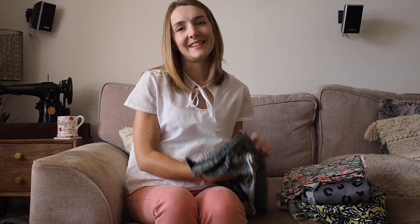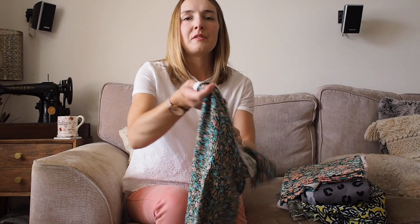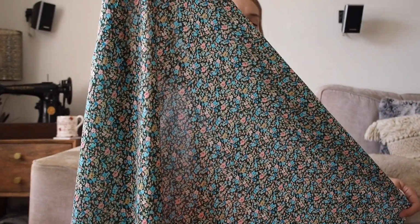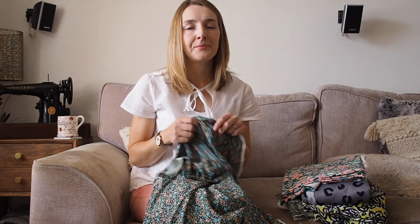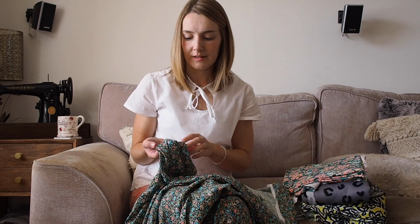And yet another floral viscose. Obviously, I was a bit on the floral theme that day when I was shopping. But I just got this one. It's a black background with a really teeny tiny ditzy floral print in like a beige, pink and blue. And again, not to be too boring, but I think it's going to be another indigo for that. And I'd really love to do the frill sleeve with this because I think it would suit the fabric quite well. But I would have my frilly sleeve and cardigan problem if I was going to wear it in the winter, but maybe I'd get away with it just before it gets too cold.